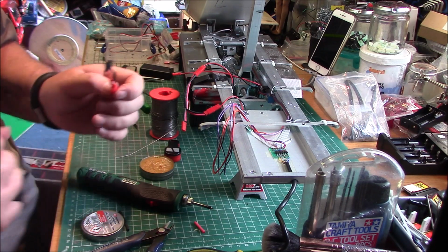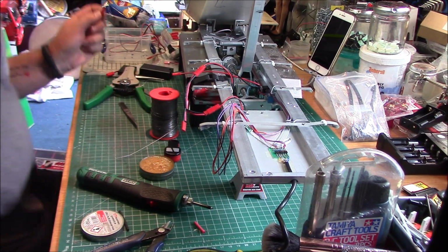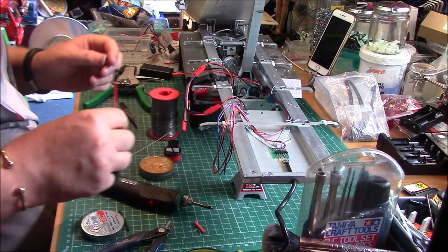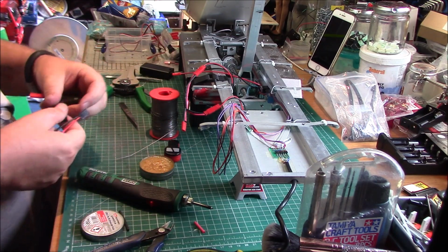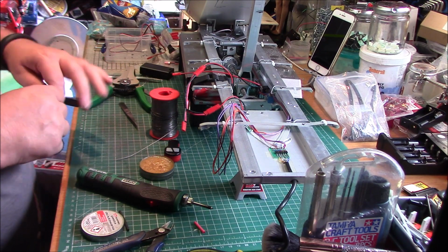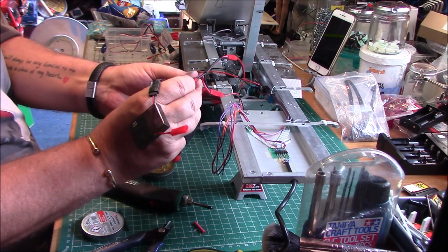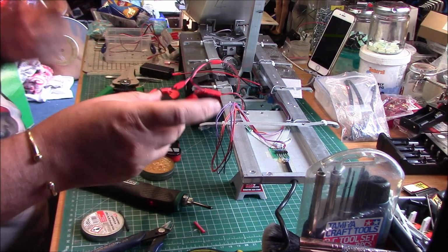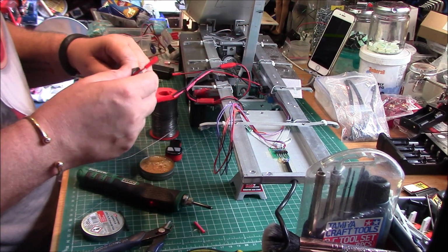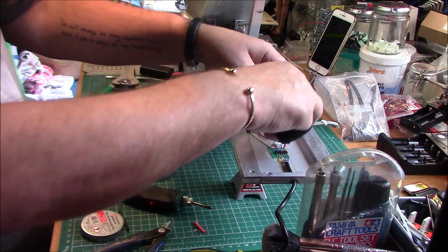Not perfect, but I am getting better at soldering. Where's my little jiggy? Never pretend to be perfect, but I am getting better. This is just practice, isn't it? The more you practice, the better you get, I guess. Right, now that flashed. No, it works now. So that's just very strange.